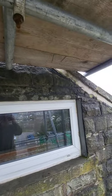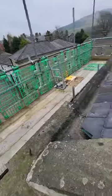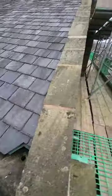Pointing started to crack. As you can see, water's been running down that wall, pouring inside there. They were supposed to lead line this gutter, but they haven't done. So we're here, we're going to rebed all these copings on properly, give it some overhang, and then we're going to lead line this gutter.